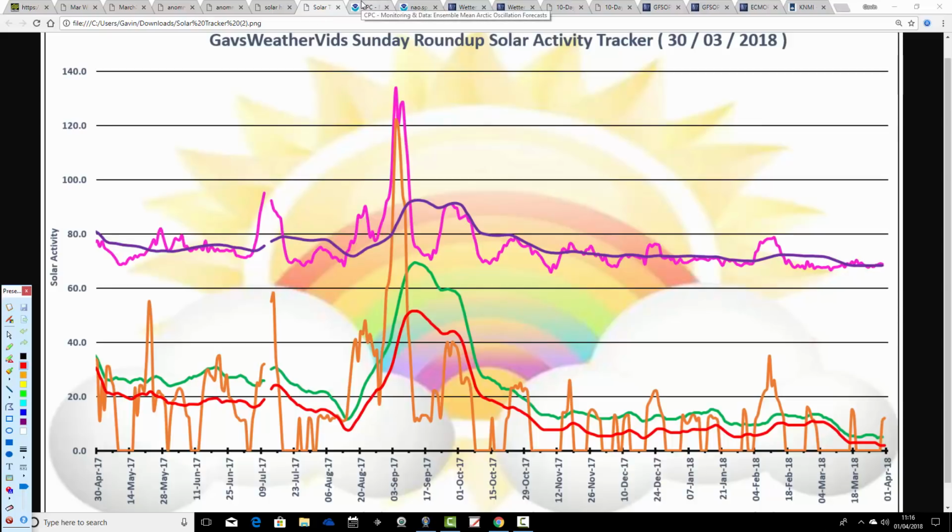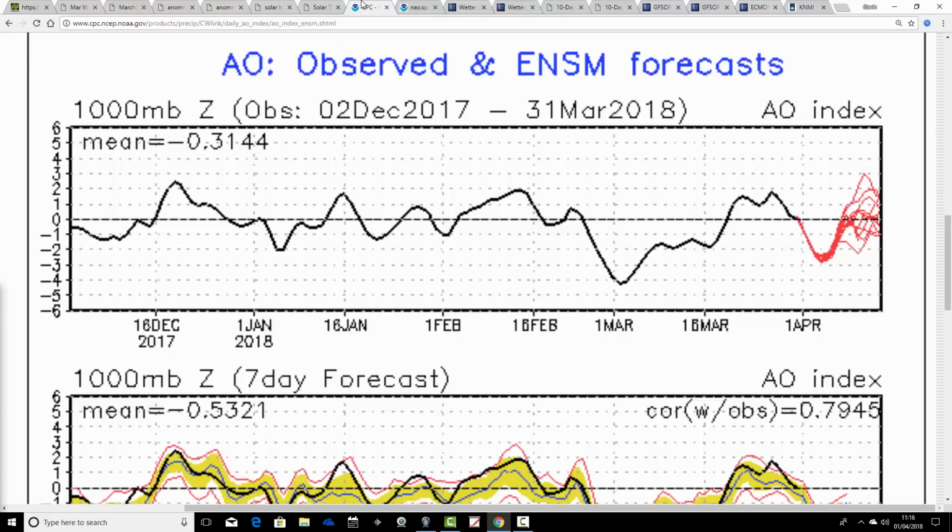Very interesting, but we have had a colder winter this past winter, and it's gone on into March. At the same time, solar activity is weakening very rapidly. You never say one thing is directly leading to another, so I'll just leave that there.